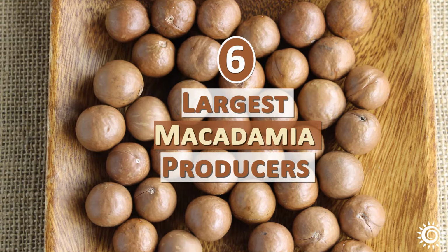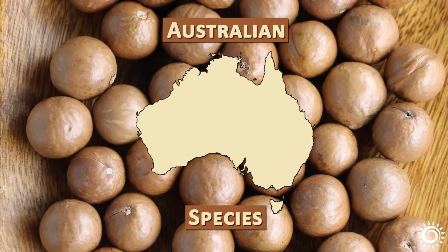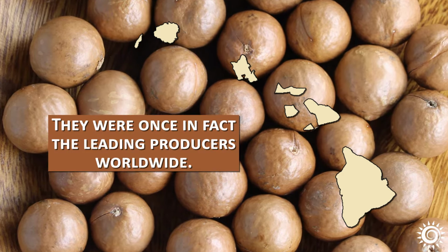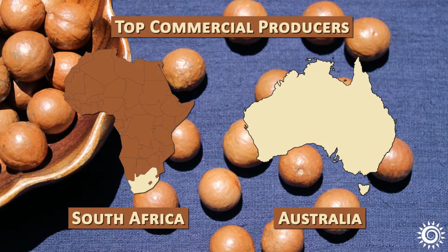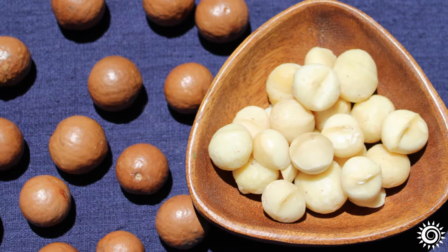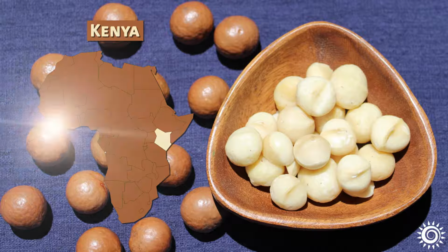Number 6. Largest macadamia producers. Australian macadamia species were introduced to the islands of Hawaii in the 1880s, where they were cultivated on a large scale. They were once, in fact, the leading producers worldwide. Today, however, the top commercial producers are South Africa, followed closely by Australia. 2 macadamia nut brands we purchased in 2023 were both sourced from Kenya, a country in East Africa.